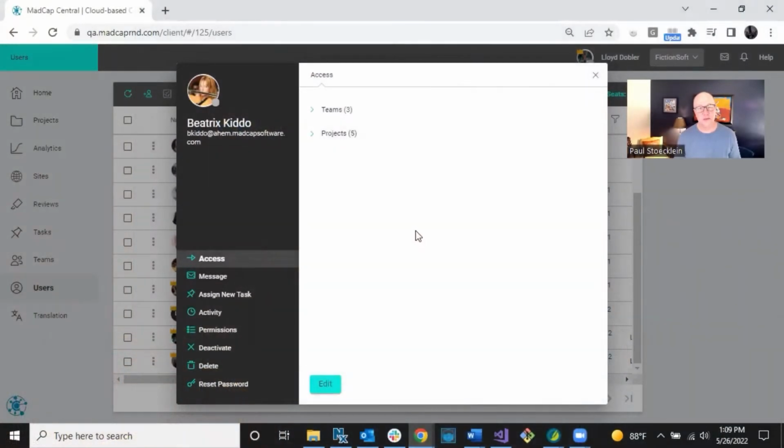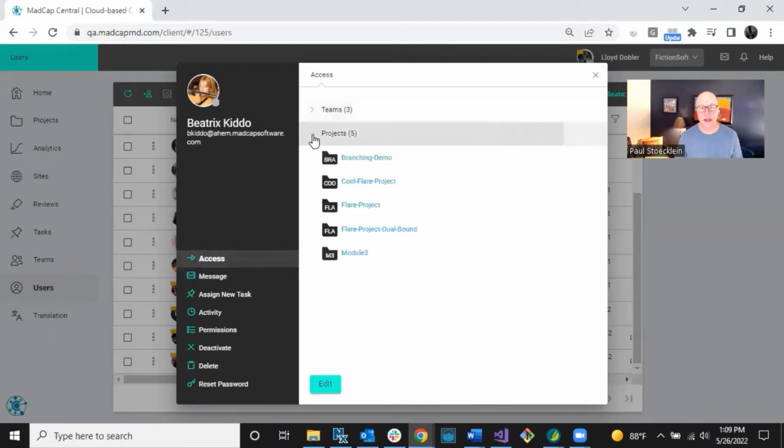Okay, so MadCap Central's UI has also changed since I first recorded this video. Let me show you the difference. You get into the user profile and the option is called Access. It used to have a different label on it, but it's called Access now, whether you're in the user profile, dialogue, or teams, or projects profile. And you look here and these things are now in a tree view. So you can expand and collapse them to see what teams and projects are already associated with this person.